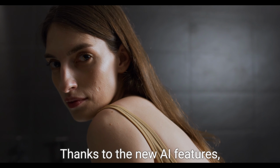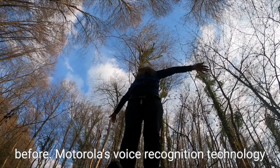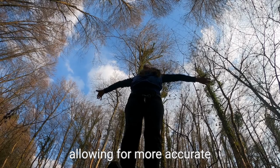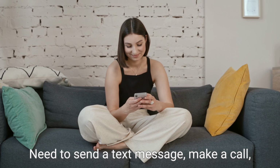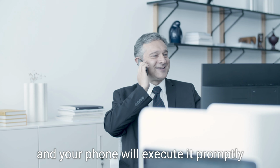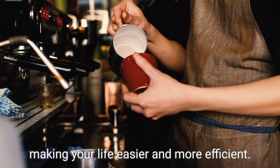Thanks to the new AI features, you can also expect your device to understand and respond to your needs like never before. Motorola's voice recognition technology has been significantly enhanced, allowing for more accurate and precise voice commands. Need to send a text message, make a call, or find directions? Simply speak your request, and your phone will execute it promptly and accurately, making your life easier and more efficient.